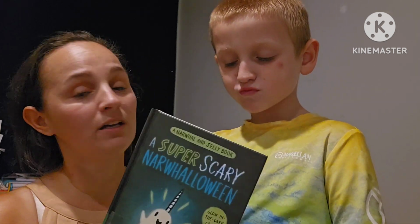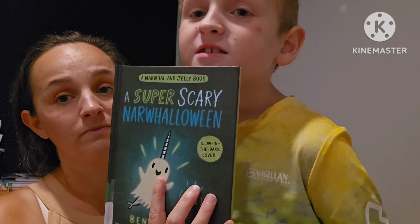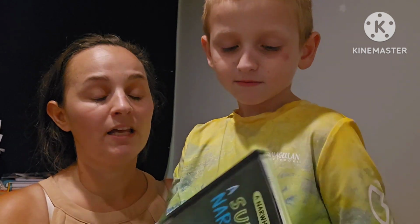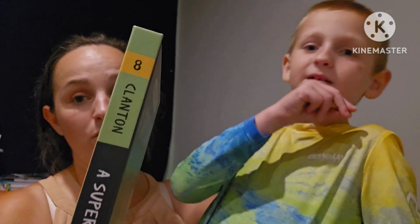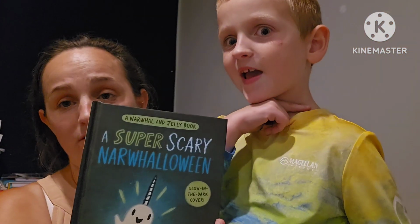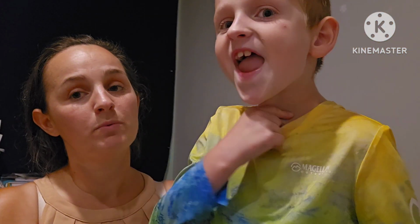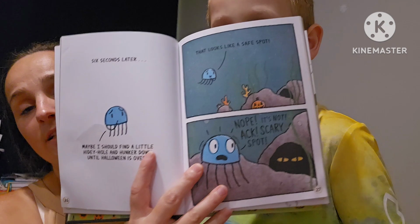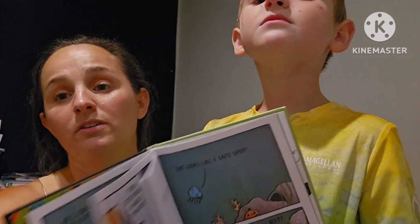Today we are reviewing, what's the title of this book? Super Scary Narwhalloween. This book is by Ben Clanton, and it is book 8 in the Narwhal and Jelly series. Big fans of Narwhal and Jelly in our house. Is this book a chapter book, or is this book a graphic novel? Graphic novel. It is a graphic novel, and it is a colored graphic novel.